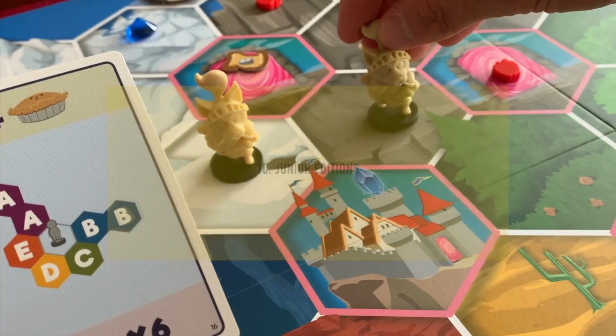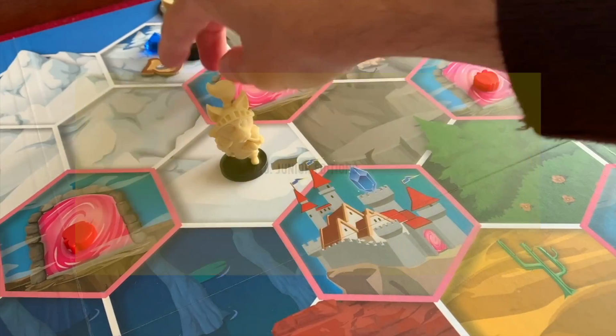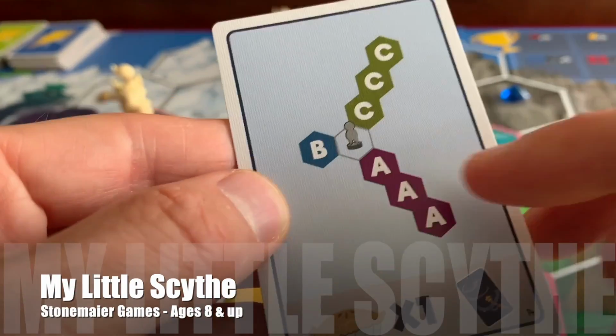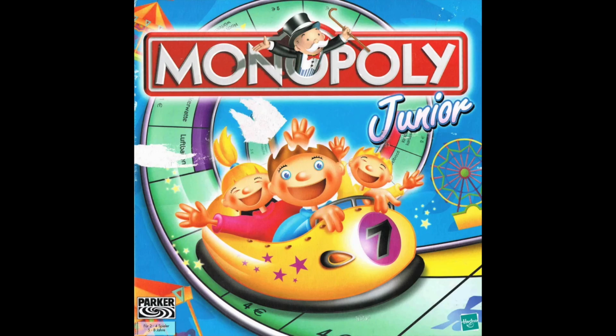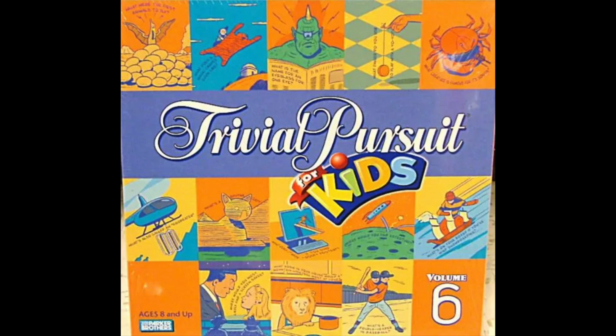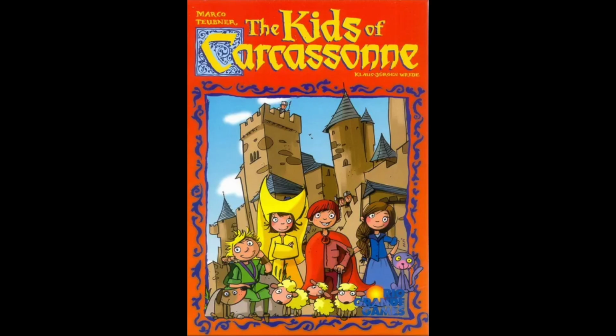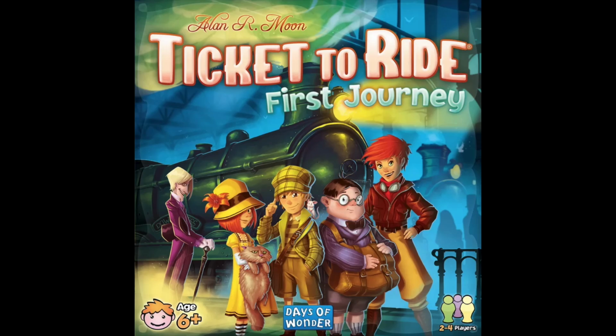And that leads me to my final category: junior versions of popular adult games. I think this is a growing part of the market. There have always been junior versions of Monopoly, Scrabble, Trivial Pursuit, etc. And when the board game renaissance happened in the late 90s or early 2000s, it wasn't long before Settlers of Catan was followed by Catan Junior. Carcassonne was followed by Kids of Carcassonne, and Ticket to Ride was followed by Ticket to Ride First Journey.